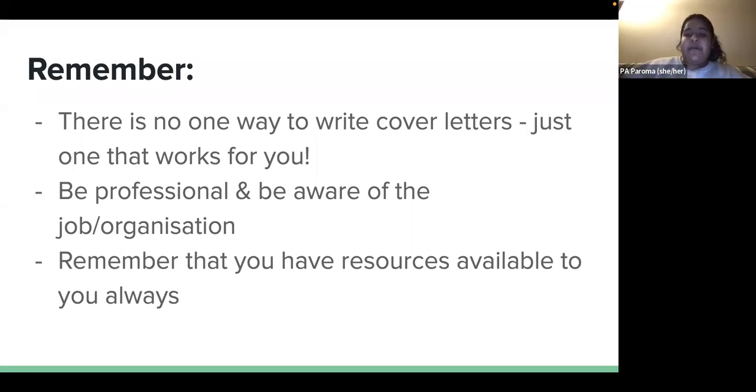And lastly, remember that you always have resources available to you. Not only your friends and your family, but also as AU students, you have the Career Center. So if you're a Kogod major, you have the Office of Career Engagement. If you're an SIS junior or senior, you have the Office of Career Development. And if you're in any other school, or if you're an SIS freshman or sophomore, you always have the Career Center. You can make appointments with your career advisors. You can come to events that we have like this. You can also meet with peer advisors like myself. And I'll talk about our contact info on the next slide.